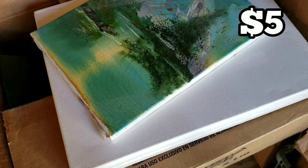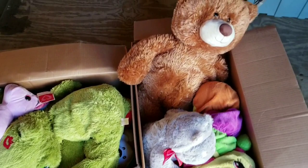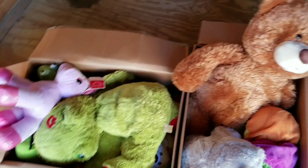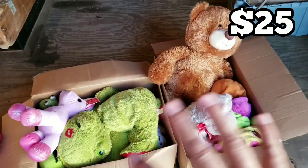We'll keep it conservative. I found a couple more boxes under there that said stuffed animals. Stuffed animals are typically boring, so I didn't want to unbox that. And there's a couple Ty Beanie Babies in there and some Ganz Webkinz, but we're just going to put a total on these two boxes, $25. Because some of these will sell really well in the warehouse. So there's another 25 for our total.